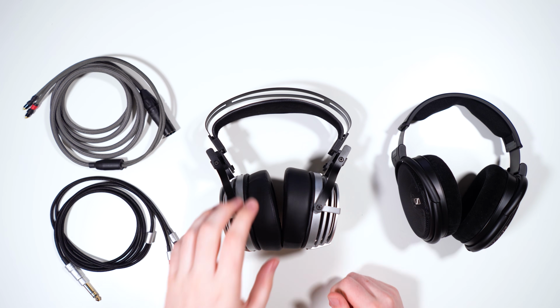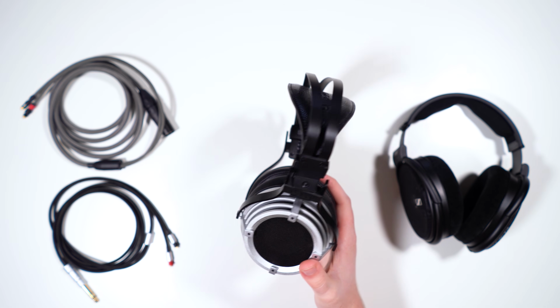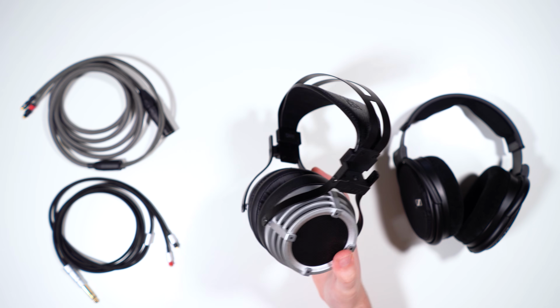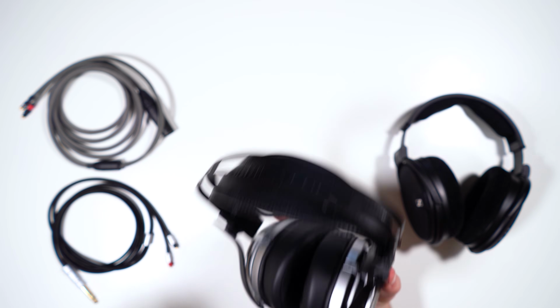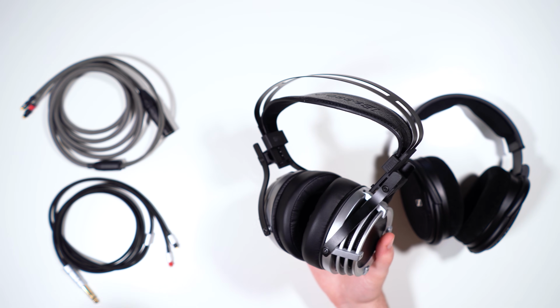Okay, so now on to the comfort. So the comfort on these is almost there. There's just one problem with it. So the weight isn't too much. 420 grams isn't that bad. And the strap is really good, like I said, for the weight distribution. The clamp isn't too much.